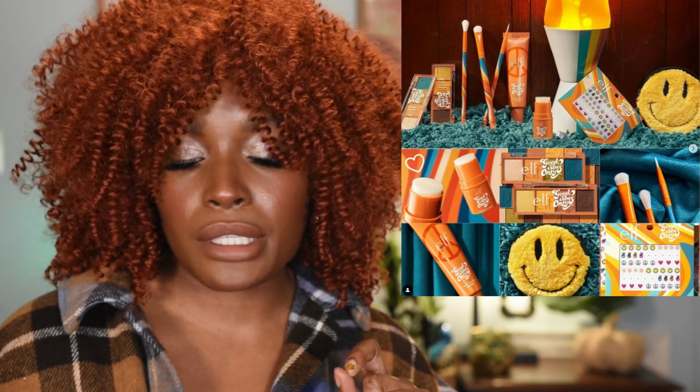A collection from e.l.f. Cosmetics is their Good Vibes Only collection. In this one, you get what looks to be maybe 3 or 4 bite-sized eyeshadow palettes. You get a brush set, a velvet primer, lip balm, nail stickers, and a cleansing cloud product. Now, this is a collection that for e.l.f. I feel like is quite big, but then at the same time is small.